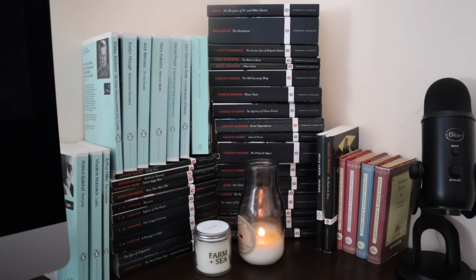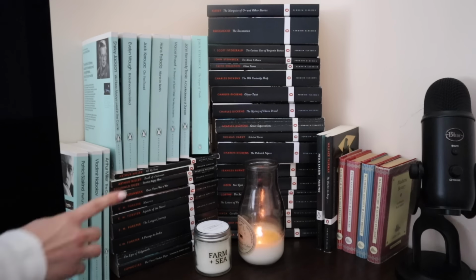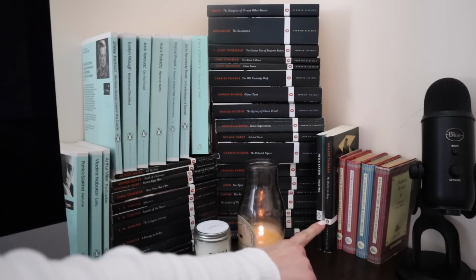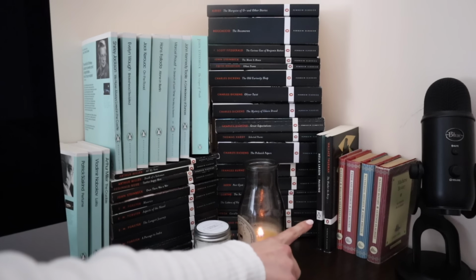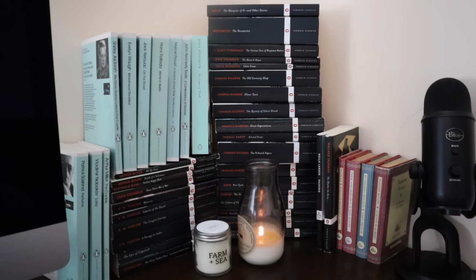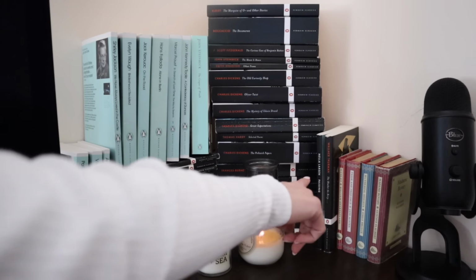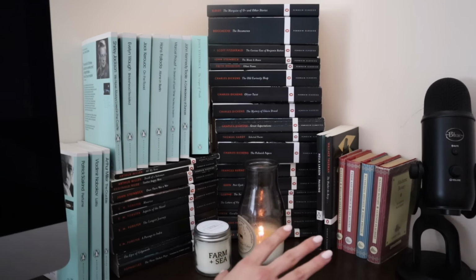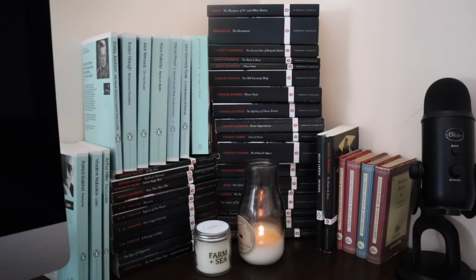Okay, so here is the next stack. I do have some of the Penguin Modern Classics, and then I also have some Pan Macmillan Collector's Library books, but those are the older editions, so I'm not going to be going through, well, I could just show you them because it's part of the stack. I'm not going to go in depth. I already have a video on the newer Pan Macmillans, which I can link in the video somehow.